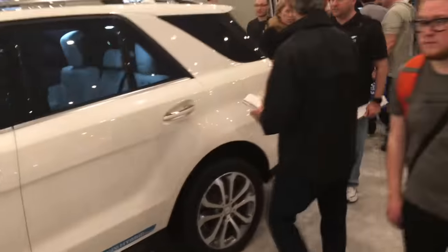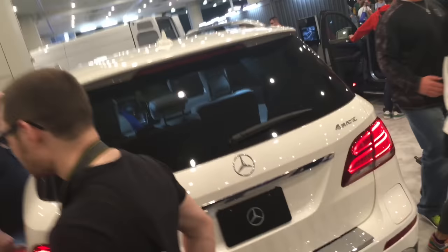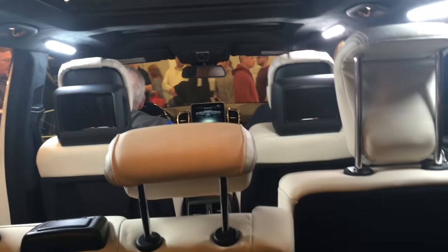Which one's this? This one doesn't have a sticker on the front. This is a plug-in hybrid, probably a GLE or something. Let me see what this is. This is a GLE 500E. Plug it in. And then Mercedes killed the entire show. They really killed it. They really, really killed the show. Yeah, Mercedes killed it. That E-Class is a monster.